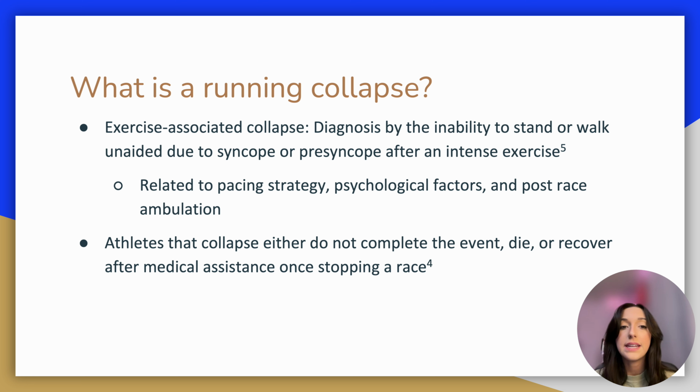And this is related to poor pacing strategy. Psychological factors are heavily impacted as well, as this is mentally fatiguing, and so is the post-race ambulation. Athletes that collapse either do not complete the event, unfortunately have a chance of dying, or recover after medical assistance once stopping a race. In an Ironman event, if they request medical assistance, they are automatically withdrawn from the race. This is also why a running collapse happens with a lot of athletes who want to continue that race. They want to reach that finish line. However, they do get to this point of a running collapse.